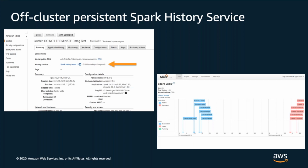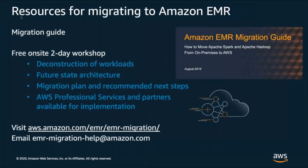To take advantage of these capabilities, go ahead and spin up a cluster with the most recent release of Amazon EMR. If you're looking to migrate your Hadoop clusters to Amazon EMR, we have a detailed migration guide as well as a free on-site two-day workshop that walks through several stages of this migration program. That concludes this presentation, and we'll open it up for questions now.